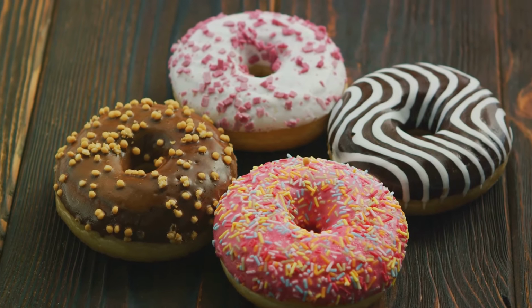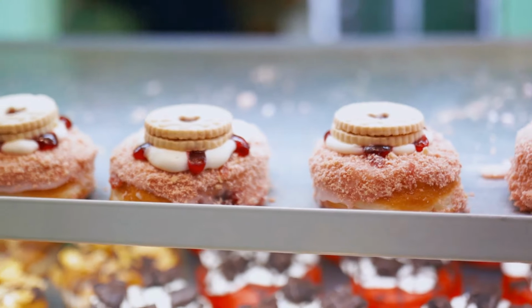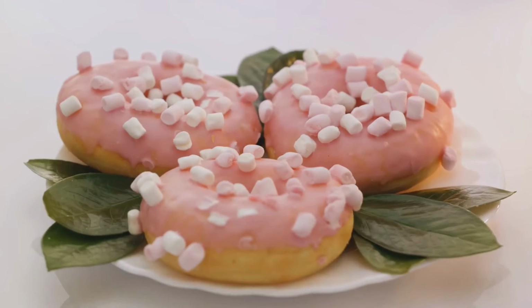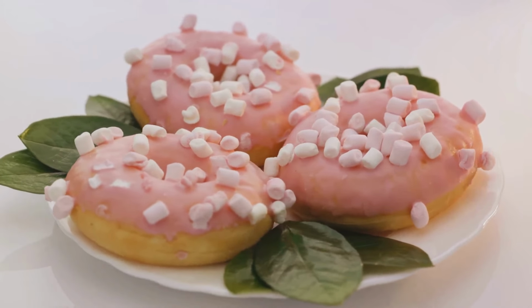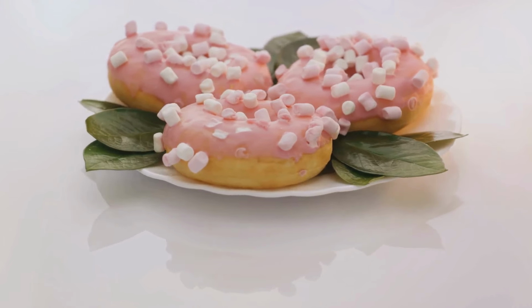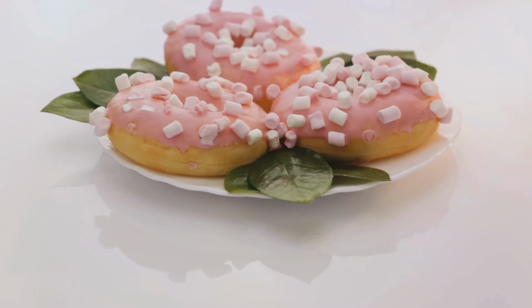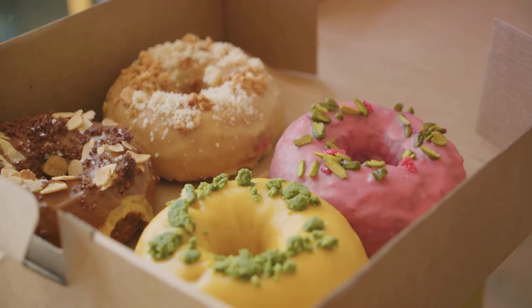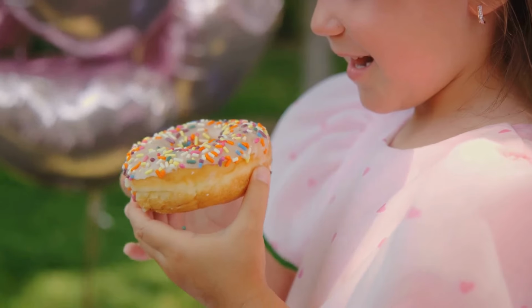But the donut's influence doesn't stop there. In recent years, we've seen the rise of gourmet donut shops. These aren't your run-of-the-mill donut stores. They're places where donuts are transformed into works of art. Here, donuts take on a whole new level of sophistication, with exotic flavors and toppings that make them almost too beautiful to eat. Almost. From lavender-infused glaze to bacon-topped delights, these gourmet donuts are turning the humble fried dough into a culinary masterpiece. It's this creativity and innovation that has helped donuts maintain their popularity and relevance in the ever-evolving food scene.